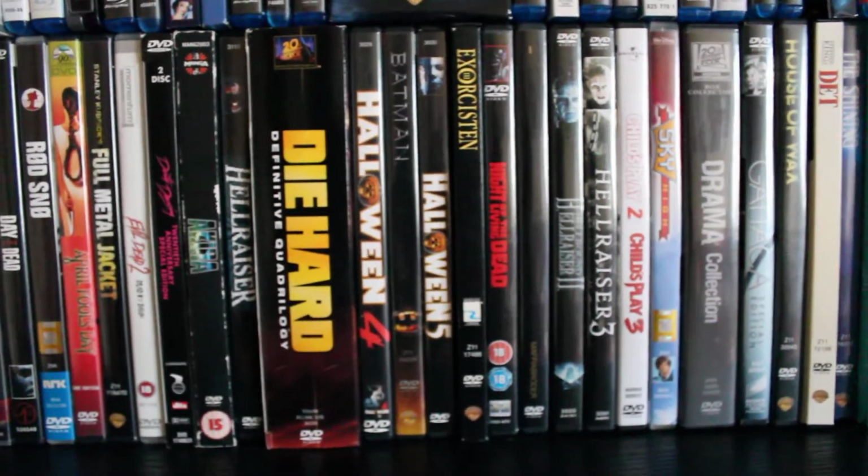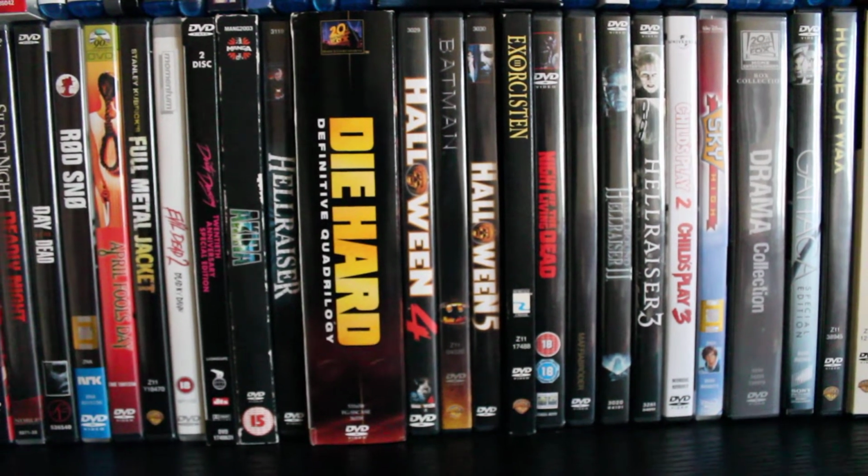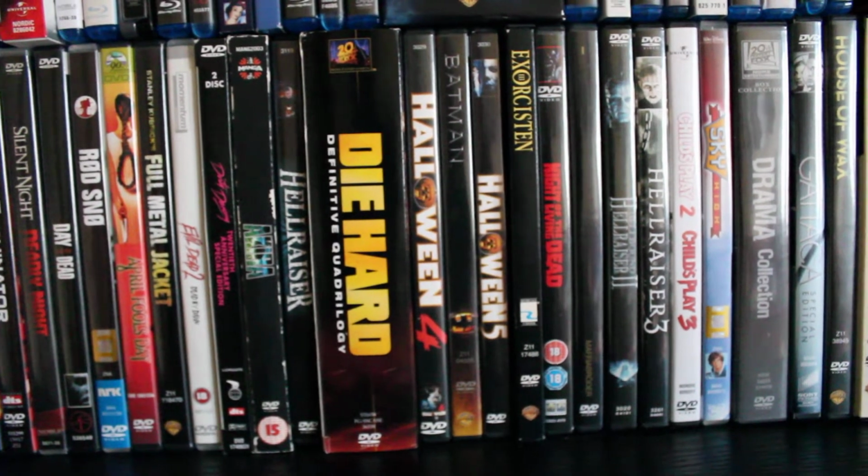Then we've got Halloween 4. Yeah, not much to say about Halloween 4. Not a great movie, but it's definitely better than Halloween 3. So yeah, there you go.